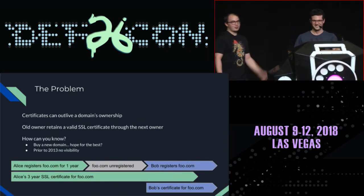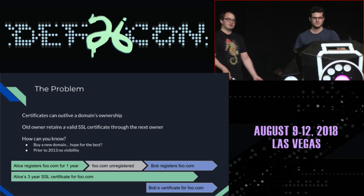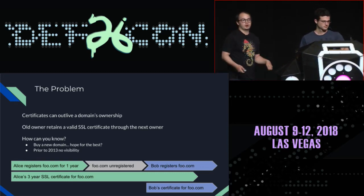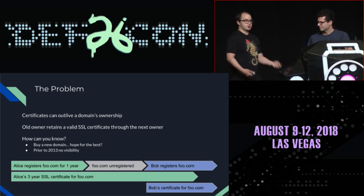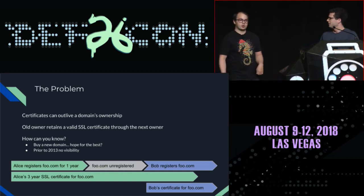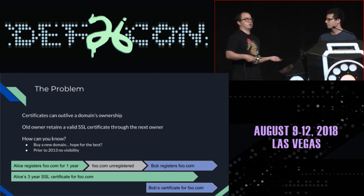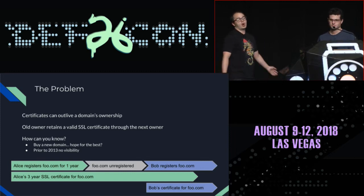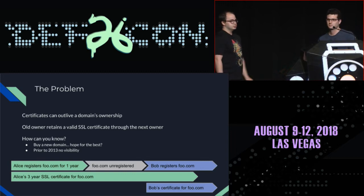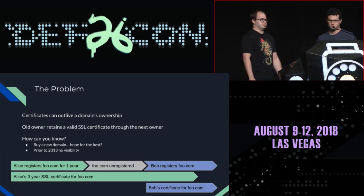So basically, the problem that we're going to be talking about today is what happens when an SSL certificate from a previous owner is still valid for the next owner of the domain. The previous owner gets a real SSL certificate that they're allowed to get for their domain. The domain either expires or transfers ownership. And then the new owner of the domain maybe doesn't realize that the previous owner still has a valid SSL certificate. And prior to 2013, there was really no way whatsoever to get any visibility of this. And really, when you think about it, it seems kind of silly that this is even an issue.